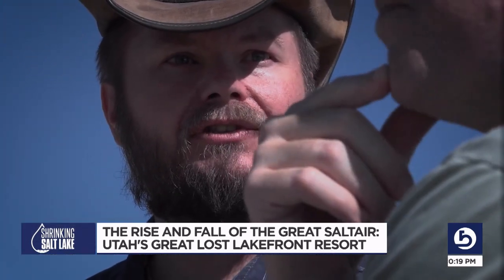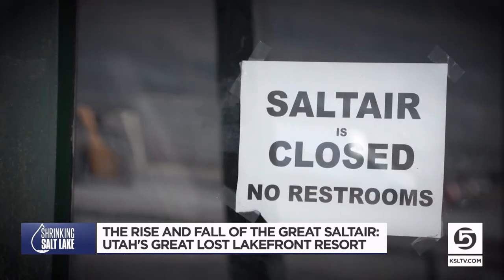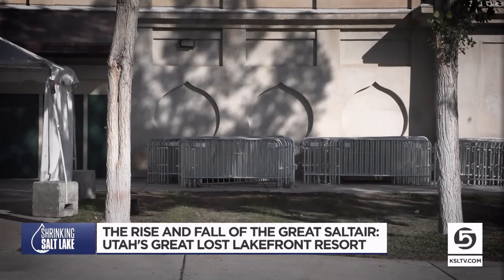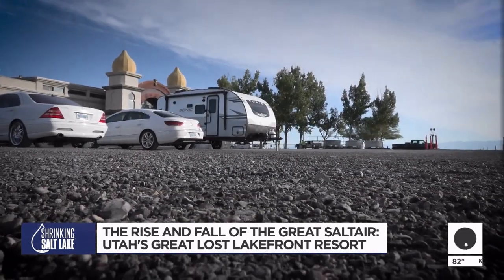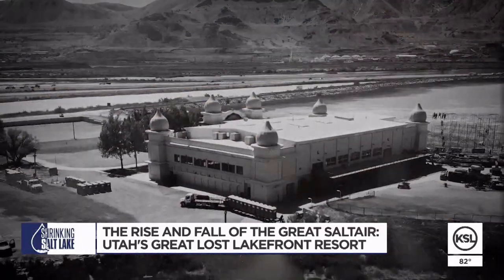I'm standing in a place that celebrated the lake for 60 years. I think that's pretty neat. And it's a story that we don't tell enough of. As for this yellow knockoff along the freeway, well, they say imitation is the greatest form of flattery. If you celebrate something, you love it. And if you love it, Chris tells me, you'll save it. Reporting from the Great Salt Air, Dan Spindle, KSL 5 News.